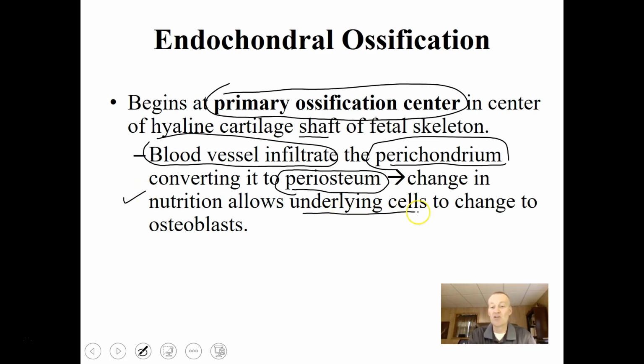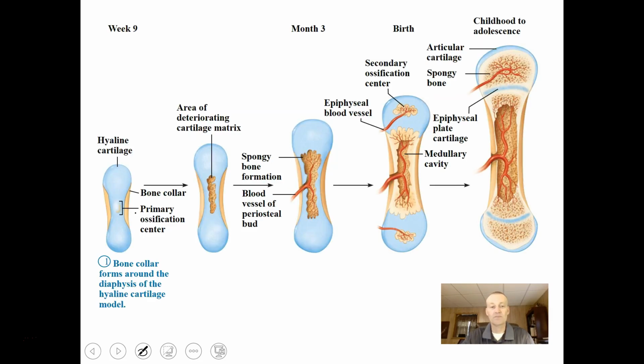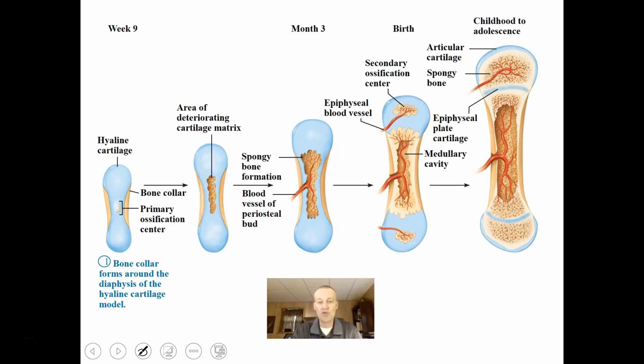And many of the cells will change to osteoblasts, or bone building material. So we have to have blood vessels grow into that skeleton in order for a primary ossification center to develop, so we can change some of the cartilage cells into osteoblasts and begin to build bone material. So this is just showing you in a simple diagram kind of what's going on.